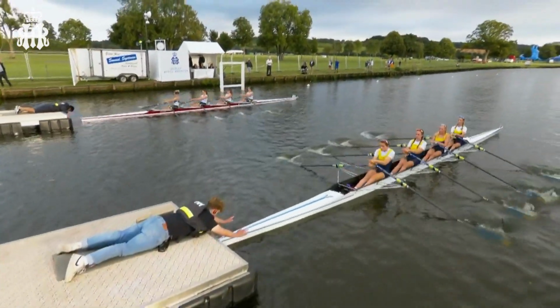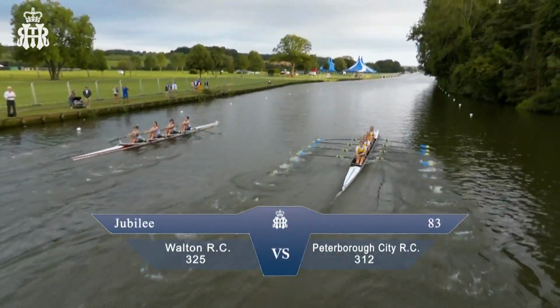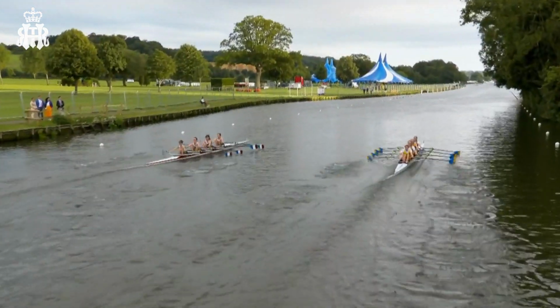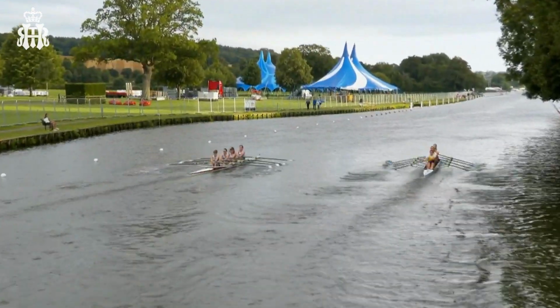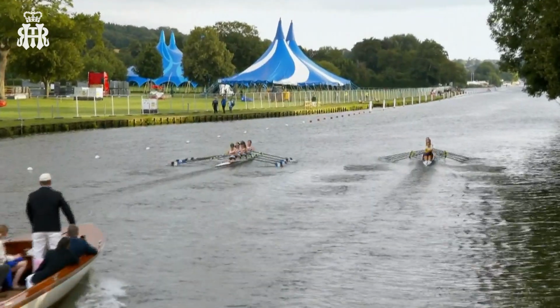Go. And we're with the Diamond Jubilee, the Junior Women's Quads, Walton Rowing Club on the left of our picture and Peterborough City Rowing on the right. Yeah, good strong start there from Peterborough. You can just see there, well, you can't see their bows, but you can see that the stern of their boat slightly ahead of the stern of the Walton crew.